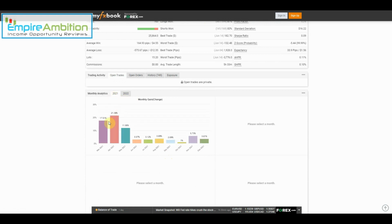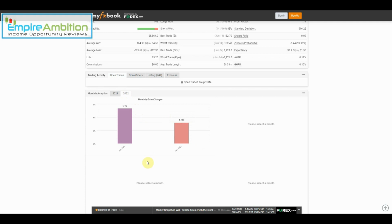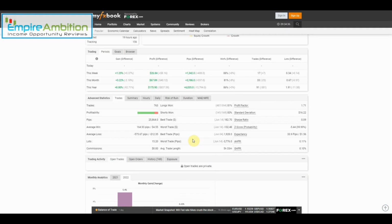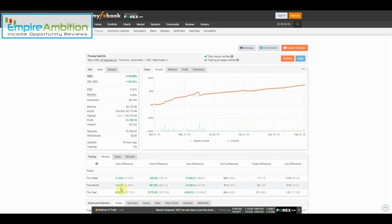So the original settings, they're not doing bad at all. They're actually doing fairly well here. Last month in January, 5.4%. So far, February, 3.22%. So the vendor's recommended settings are doing very well here, as we can see.